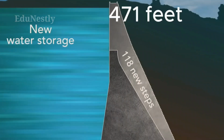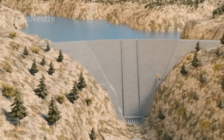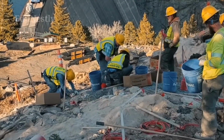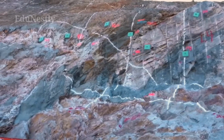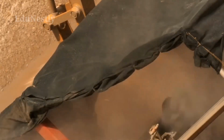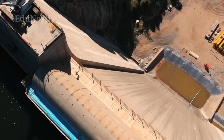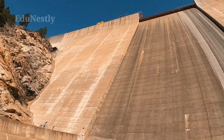However, this time the scale is massive. They're tripling the storage capacity. That means the dam isn't just hitting 143 meters in height, it's stretching to nearly 622 meters in width. To get it done, engineers first needed to drill deep holes into the rock on both sides of the dam and along the canyon walls, then set explosives to blast away the stone. The old concrete base also had to be cleared out before the new foundation could go in.